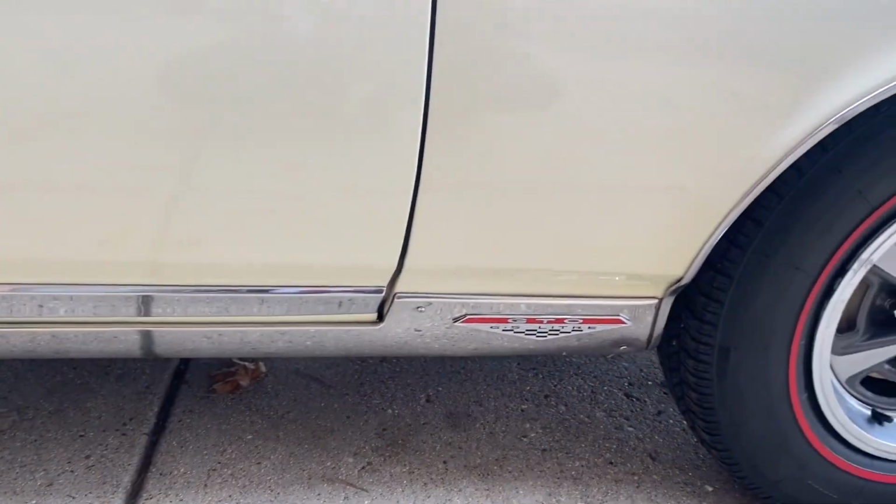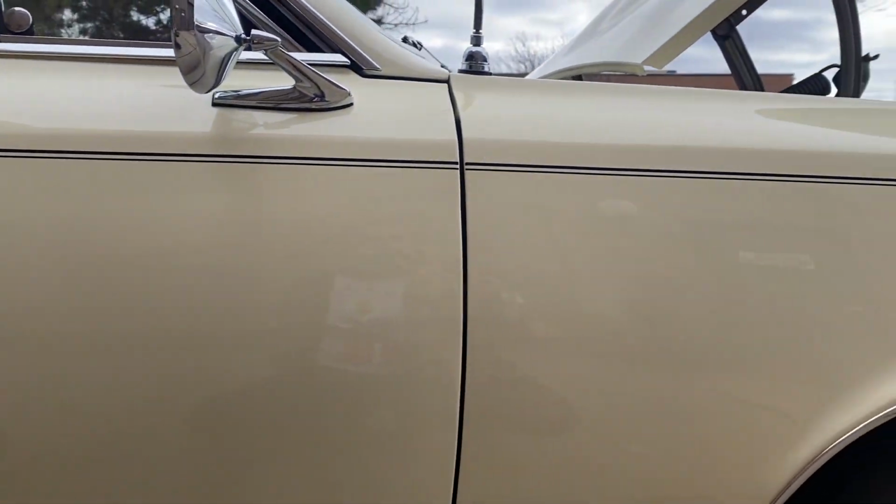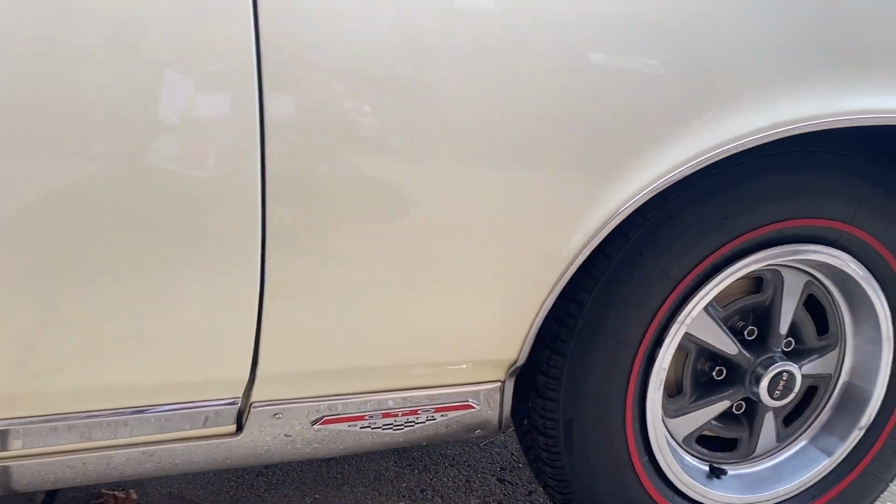So I'm going to finish this out soon. And then I'll fire it up. And then we'll drive it.